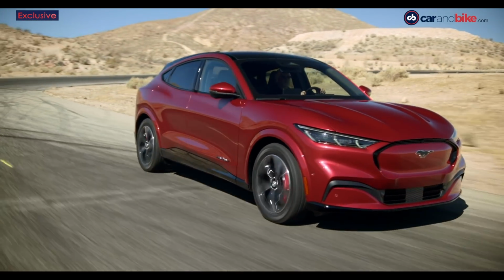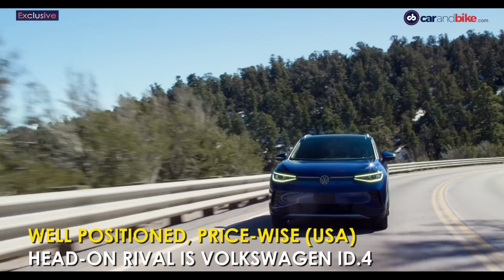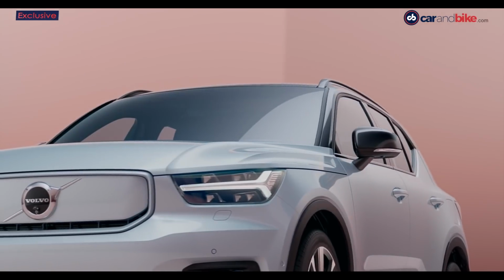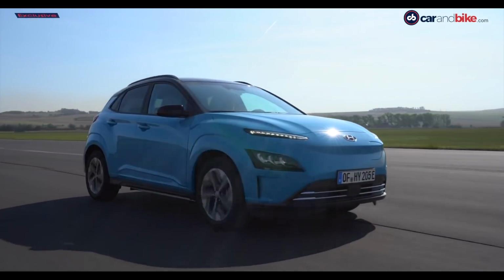Yes, the Mach-E is a lot cheaper than the likes of the Tesla Model X or Audi e-tron, but it will face stiff competition from the Volkswagen ID.4 or Volvo XC40 Recharge here in America. Cars like the Mazda MX-30 or Hyundai Kona Electric are smaller and cheaper though.